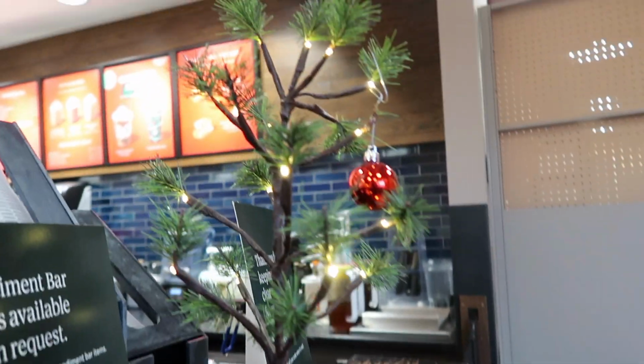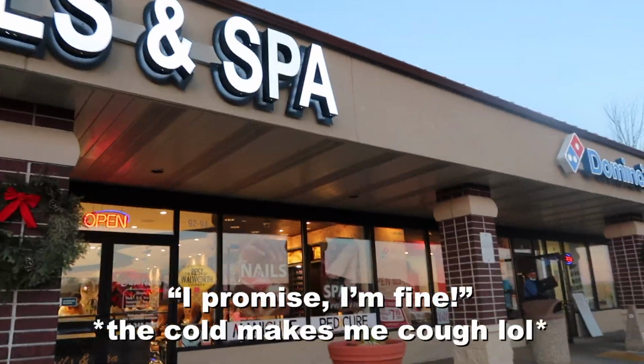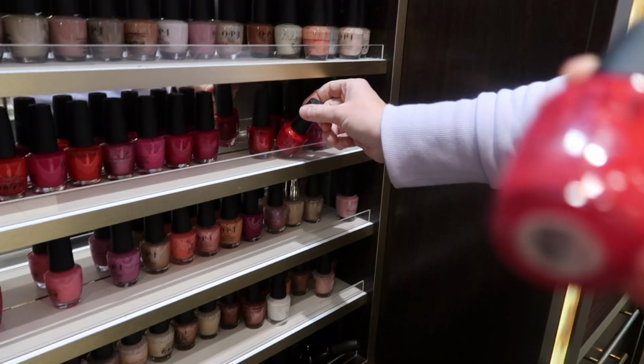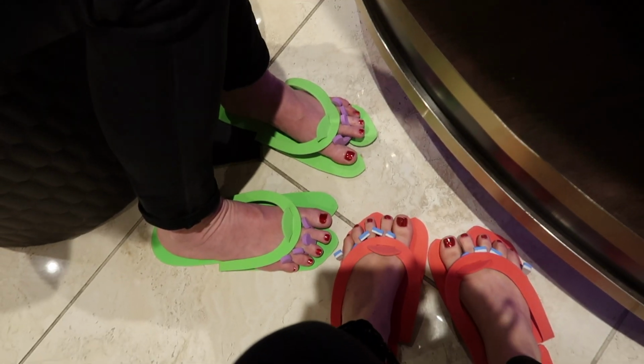Okay, I want to show this little tree. Look at how cute. My feet made it even more. I promise, I'm fine. Oh, this is a red. That's like a pink red. I don't know. Okay, so Becs and I got our nails done. Christmas colors. Ignore our weird feet, but yeah.